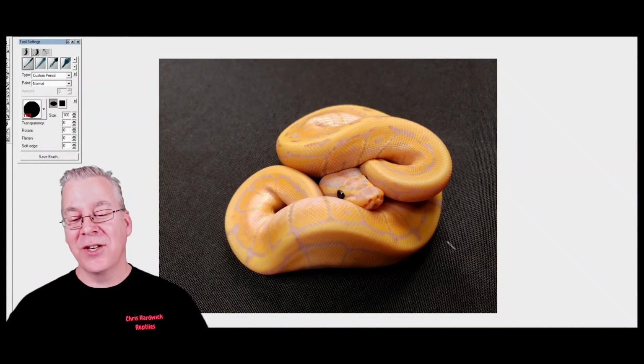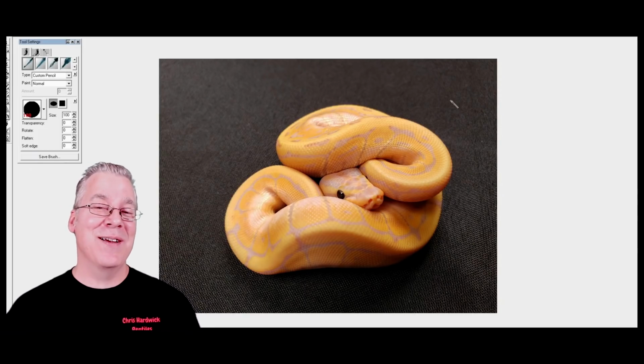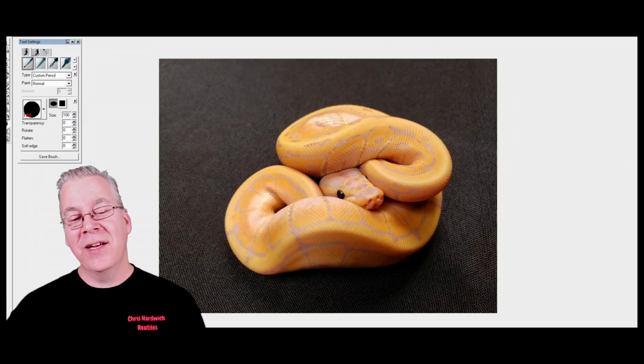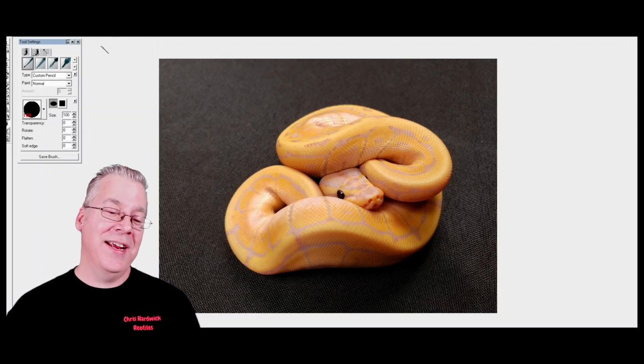So when I take the picture, it looks like this. It's not very good. Sometimes I'll have some crazy stuff in the background. Sometimes I'll be holding it in my hand when I take the picture, and I'll get a really nice looking picture. And then what I'll do is put it into Corel Photo Paint. You can use pretty much any editor.